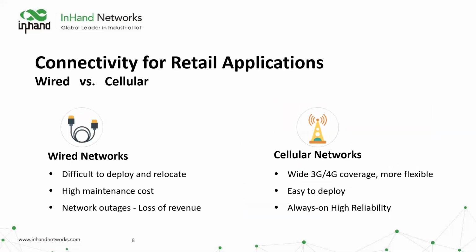So, connectivity for retail applications. I talked a little bit about it, but right now a lot of people will use wired, or I'll even expand and say Wi-Fi, because you have a wired connection in there for your final gateway. It's difficult to deploy and definitely to relocate. So if you deploy to a site, you take all the time to make sure that you have connectivity, you have Ethernet or Wi-Fi, and then you find out that that location is not ideal or it's not performing as expected.